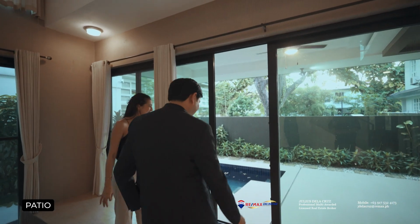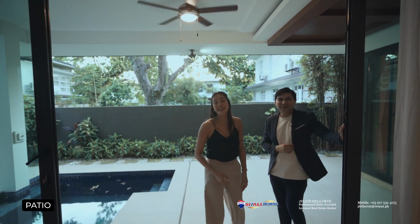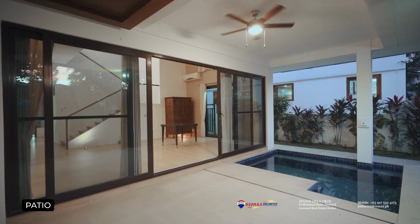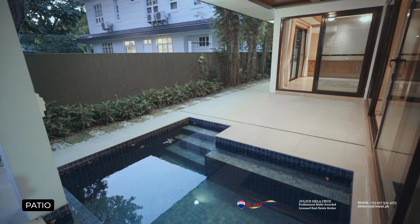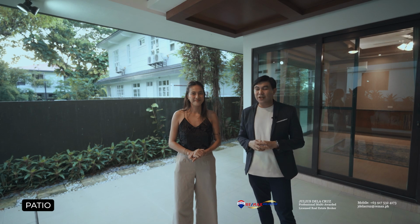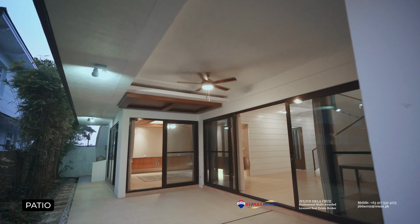Oh, yeah. So this is not for Olympic swimmers. We're not going to be doing laps here. But we know that in this tropical country, it gets very hot. So it's nice to be able to just take a dip, di ba? In your house, just go down and take a dip and then you feel so much better. Refreshing. Yes, I totally agree. It's really made for chilling, cooling yourself, just relaxing. And then on top of that, it also looks nice because you have this beautiful patio, which you can use to feature your outdoor furniture. Ganda, di ba?